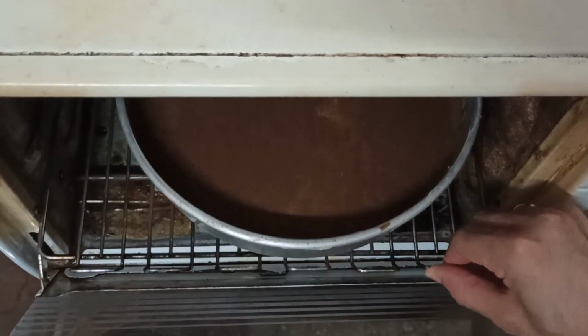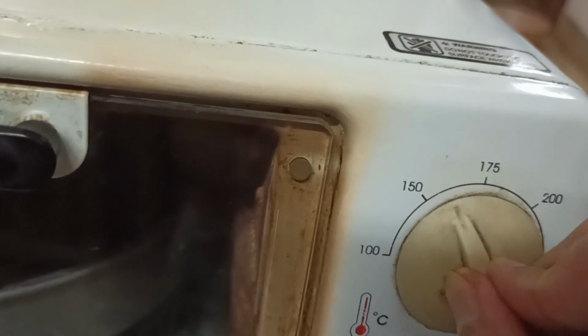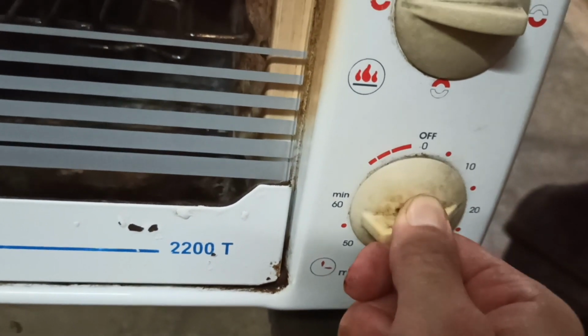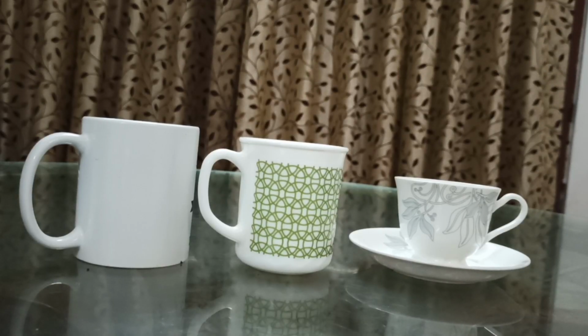In goes the batter. This oven is more than 10 years old but still super efficient. Temperature set to 176 degrees Celsius or 350 degrees Fahrenheit. And since I preheated for 10 minutes, I put it in for 25 minutes. Should be enough. Now for the perfect cake to come out, the measurement of the flour is very important.